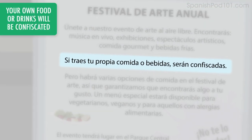The description reads that if you bring your own food or drinks, they will be confiscated. Si traes tu propia comida o bebidas, serán confiscadas.